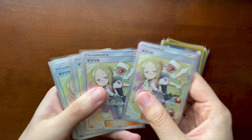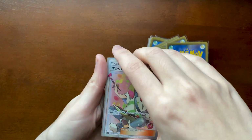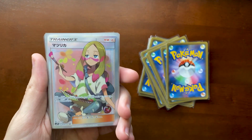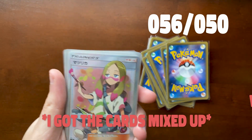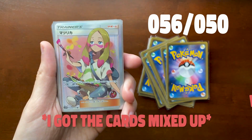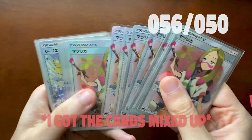So yeah, Mina. This is the artwork that we got in English. And then here we have one that didn't come over in English. This is from Tag Team All-Stars. This is a lot of people's preferred artwork of her, holding the paintbrush out, really just vibing with the whole character look. But yeah, look into this one because it's a Japanese exclusive artwork.